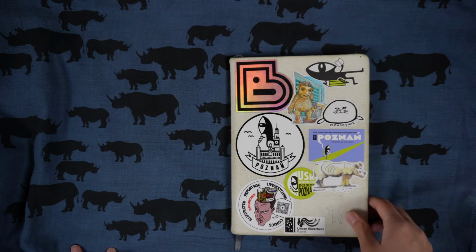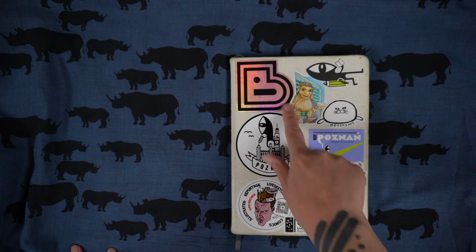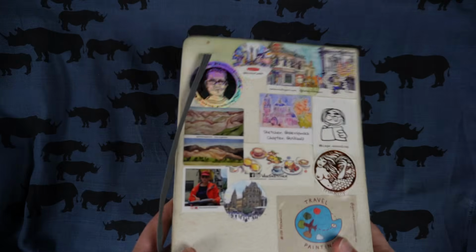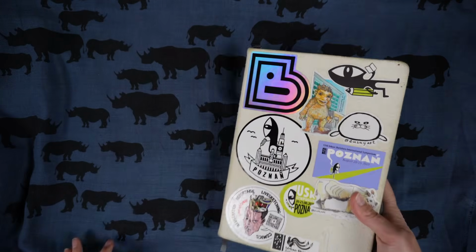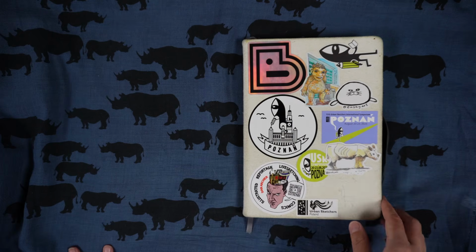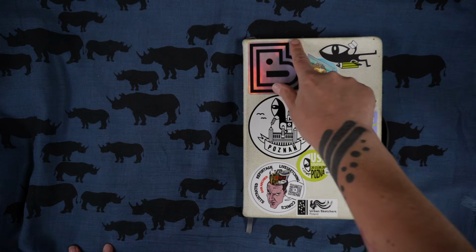The other thing that I realised on this trip is that stickers do actually stick to this cover, which I never thought they did. But I've got a lot of wonderful stickers on here that were given to me during the symposium or that I purchased along the way, and they stick fairly nicely to this otherwise dirty white cover.